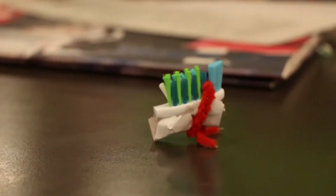So it just makes the bristles move with the motor, and that creates the little wiggle action that makes it look like a little bug. Once you want to make it stop moving, you just take the little tape off the top, and so the wires disconnect and the motor stops working.